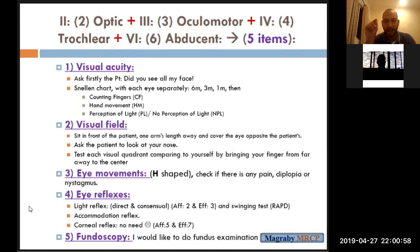Light reflex direct: you put the light in one eye and see the response of this eye; there is miosis. And the same will happen in the other eye, miosis of the other eye, by indirect means. When you put the light in this eye, there is constriction of this eye, and consequently there is constriction of the other eye, although the light has not reached it. And also the same when you do the light reflex in the other eye. This is the light reflex.